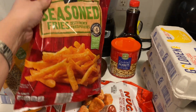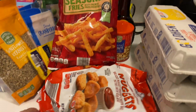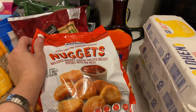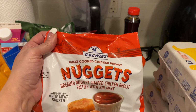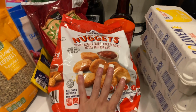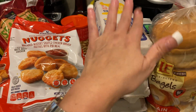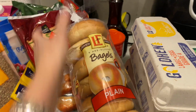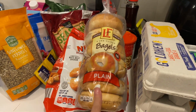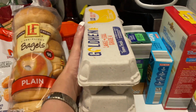Then we have the seasoned French fries by Season's Choice, and this was $1.20. Then we have the chicken nuggets. So these chicken nuggets were $2, and who makes this? Kirkwood. So Kirkwood chicken nuggets, that's $2.39. So we have the large eggs over here, and I got 3 of those, and those were $1.20. Now these used to be 99 cents during the summer. During the winter, now they're $1.49. So I don't know what happened there.